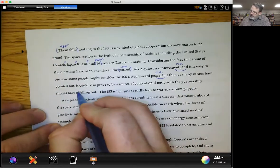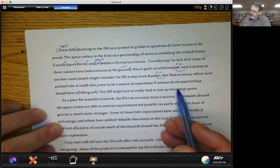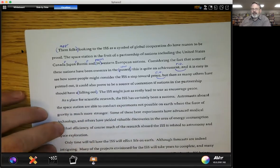Falling out is informal. So if nations in the partnership should have a something more formal than falling out, since that's kind of a slang.